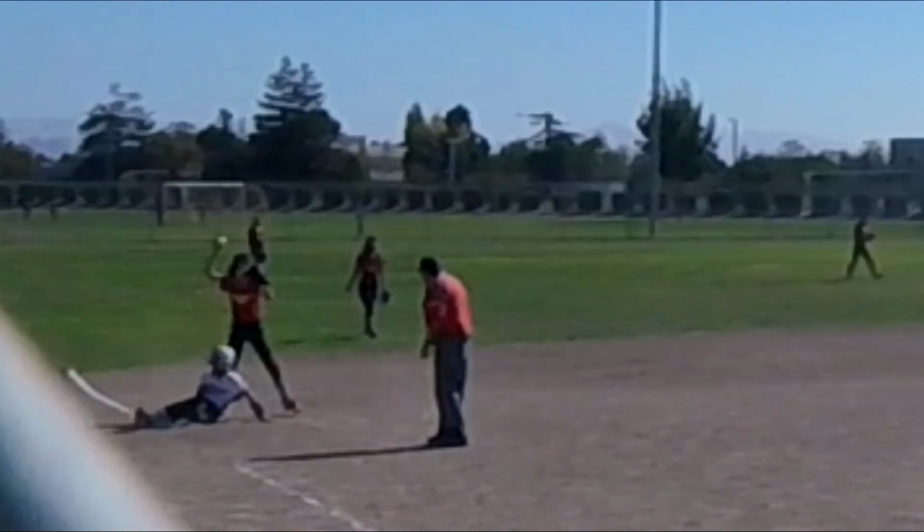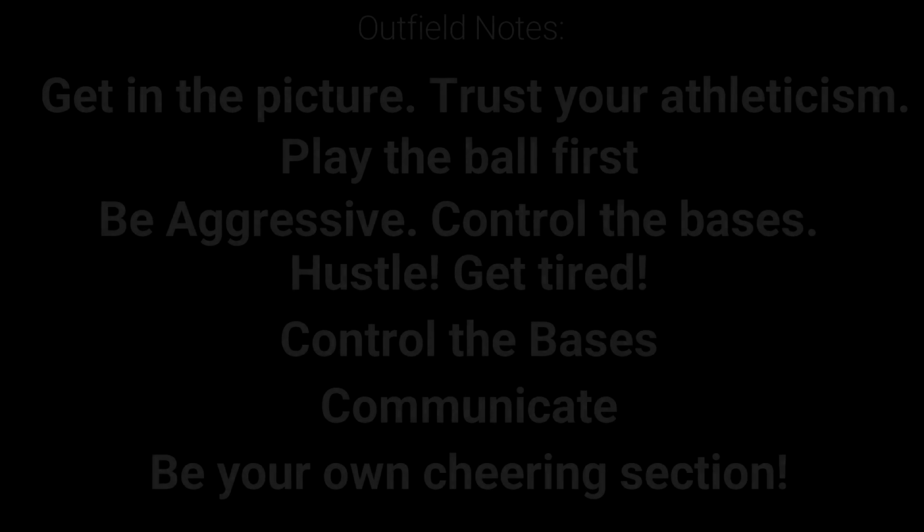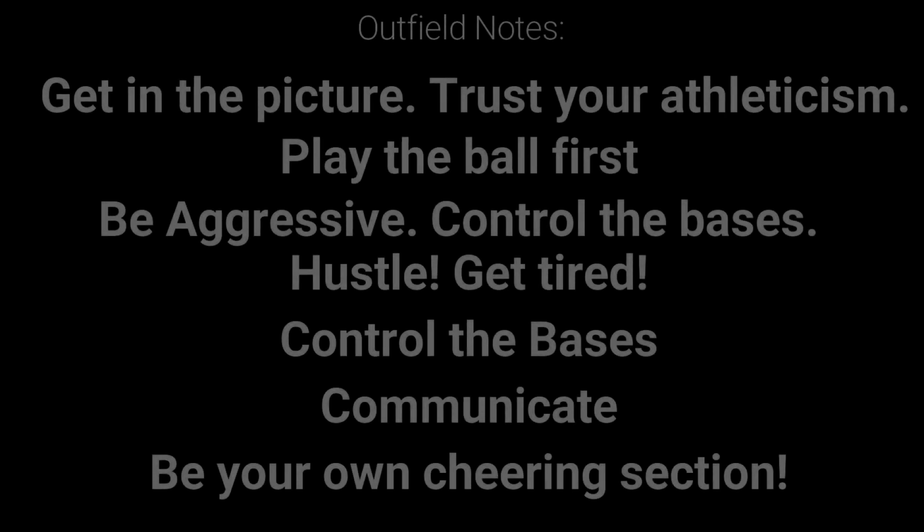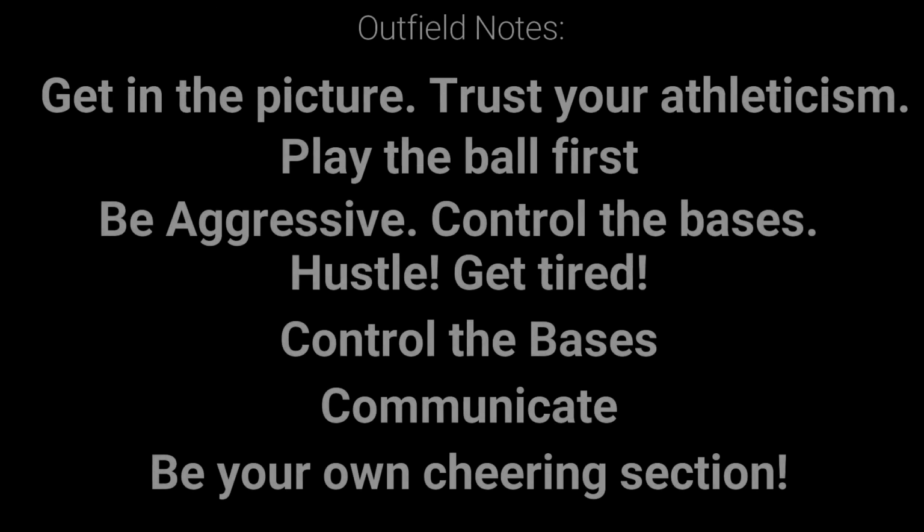But that play was outstanding because she ended up being stranded at third base, and in a 1-run game, that can make the difference between winning and losing. So also you saw the center fielder hustling over. She could have been a relay to second base if a play had been there.